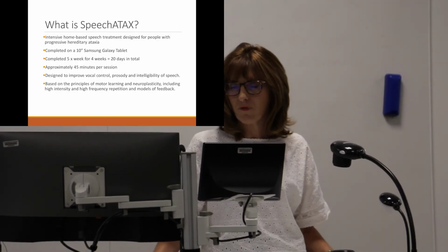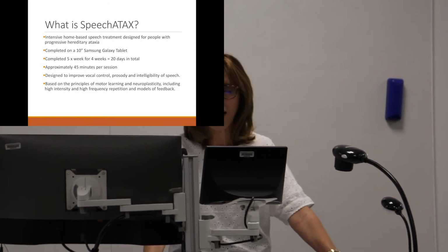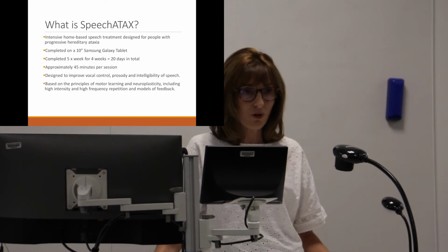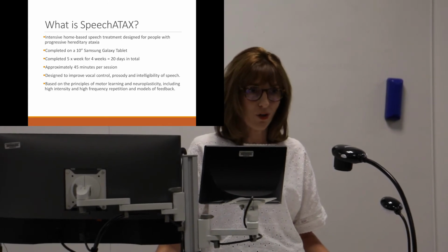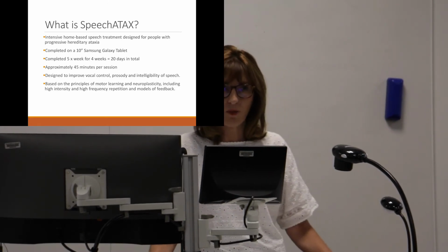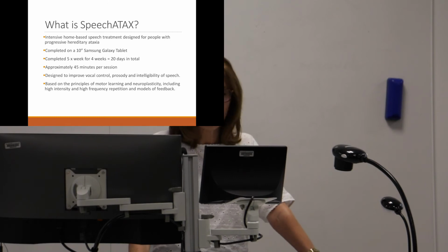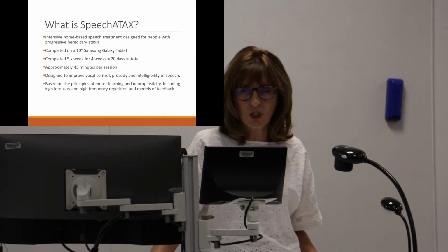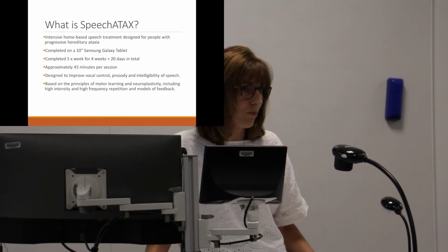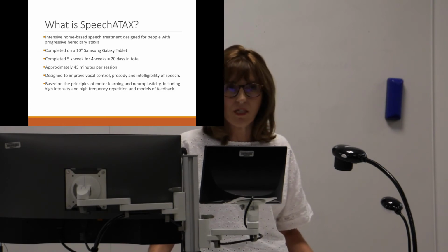So we know from the research within rehabilitation that if we have a program where you have to work hard with a lot of effort, often it'll work. It'll change neural pathways in the brain, and it's more likely to work. This SpeechAtax also includes models of feedback, and again that is really important because it gives you the opportunity to monitor yourself and how your speech is sounding, whether you're doing as well as you thought or better than you thought, and to make changes. So again, we know that works really well in rehabilitation of speech.